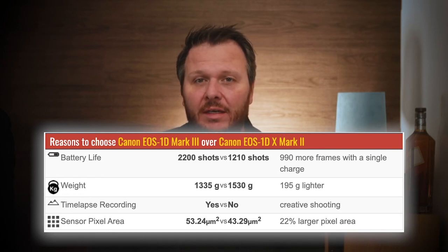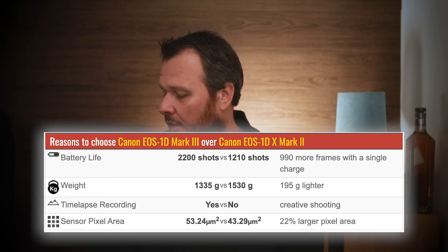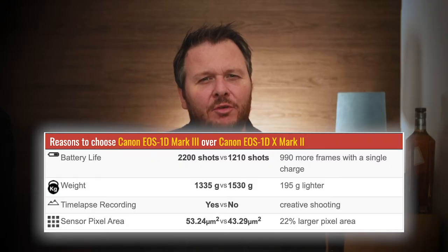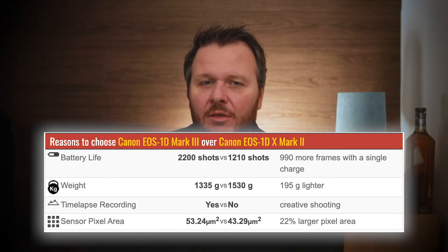Weight, it's a little bit lighter, as you can see. The sensor pixel area is larger on the old camera. And time-lapse recording, which I think is wrong. I'm pretty sure that the 1D Mark III doesn't have a time-lapse function, unless you're using an intervalometer with it or something like that. But you can please correct me down below if I've got that wrong.